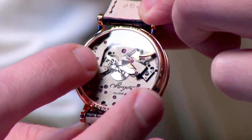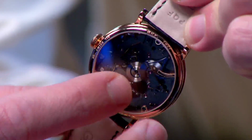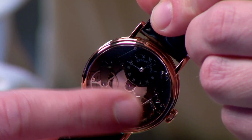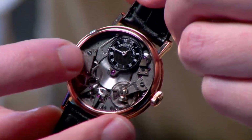You can also see those same frosted bridges, and what you can't quite see is that the edge of every bridge, I'm going to try my best to show it, but you're not looking at a lower level of finish. You do get that same mirrored anglage on the edge of these bridges there. You can see it a little bit on the half bridge for the balance. It is rounded, chamfered, optically smooth. It is not just a straight cut.